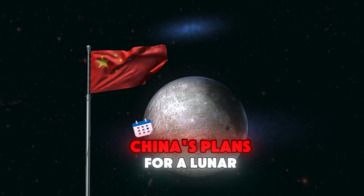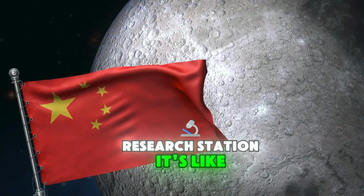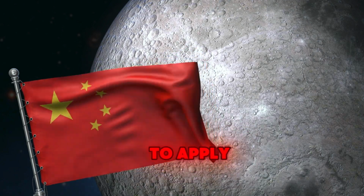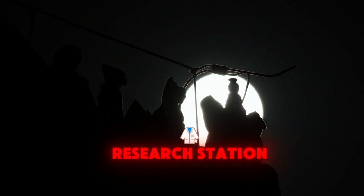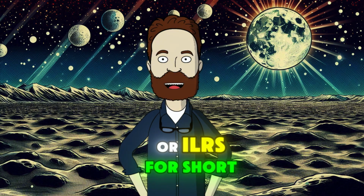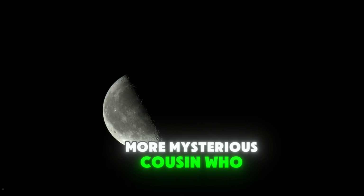Now let's talk about China's plans for a lunar research station. It's like they're putting up a roommate wanted ad for the moon, and countries are lining up to apply. This isn't just any old research station. Oh no, this is the International Lunar Research Station, or ILRS for short. It's like the International Space Station's cooler, more mysterious cousin who lives on the moon.